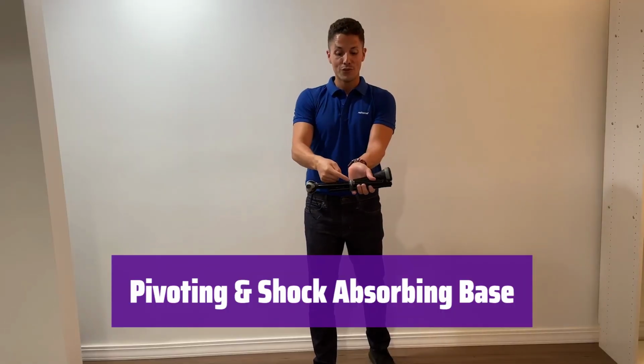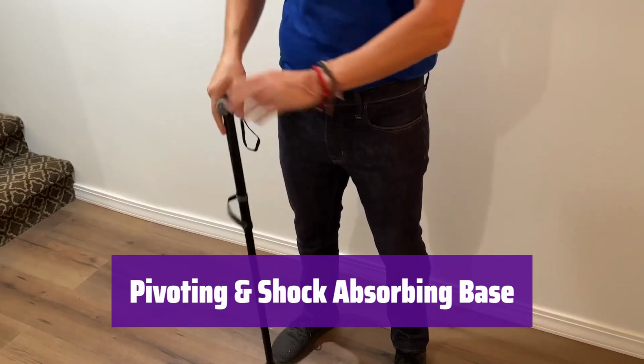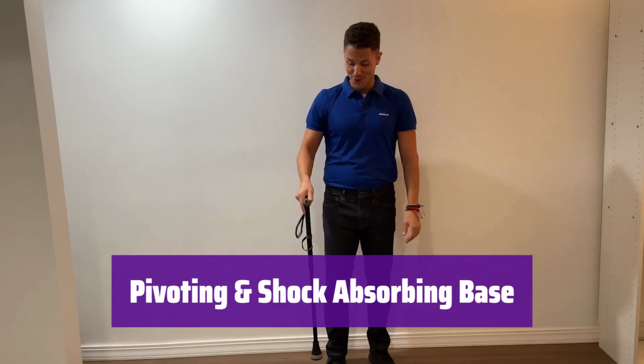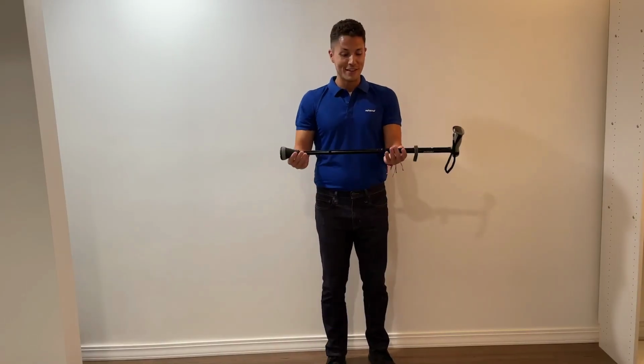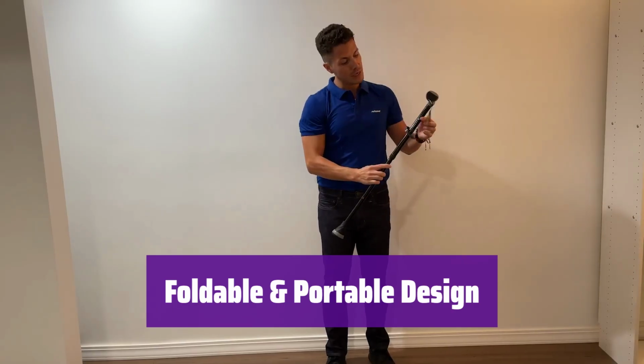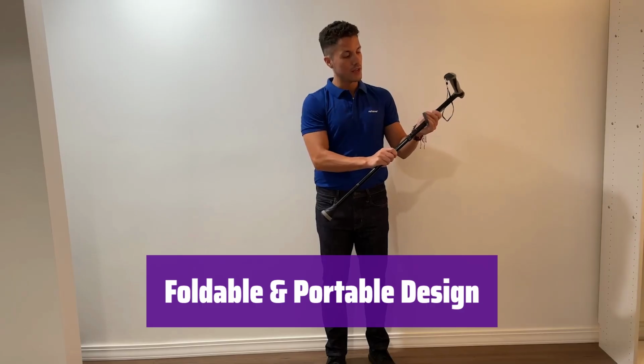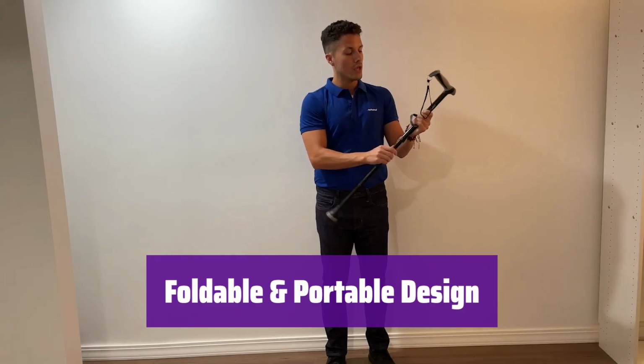This cane features a pivoting and slip-resistant base for superior stability. The multi-layer rubber structure absorbs shocks, protecting your joints. It maximizes safety on various terrains. The cane is constructed with a durable, lightweight aluminum frame and a collapsible design. It folds up quickly and fits easily into a bag. A hook and loop fastener keeps it secure.